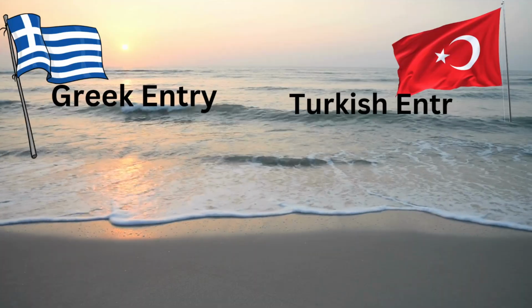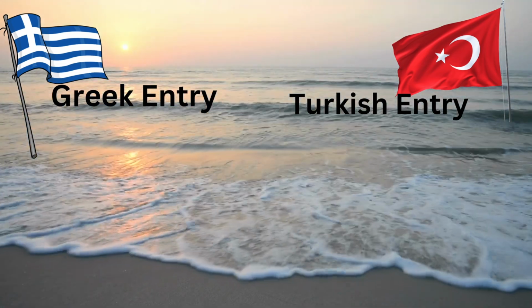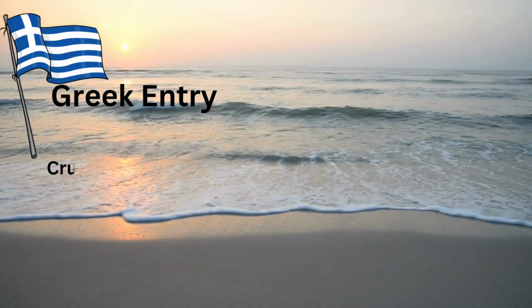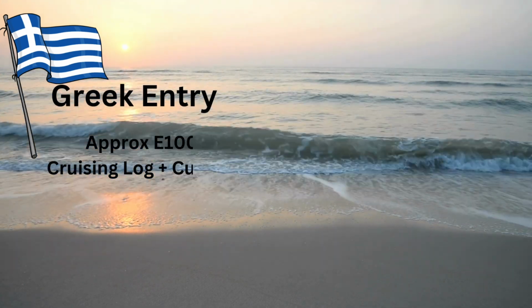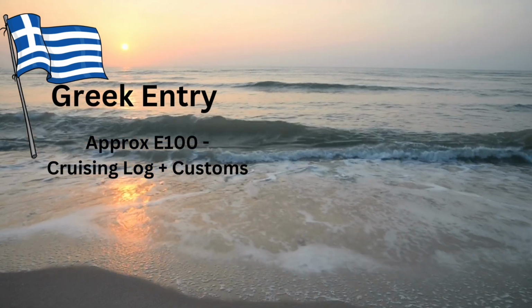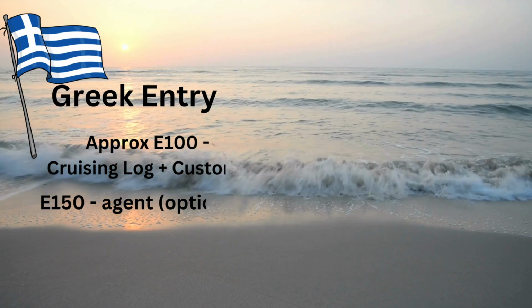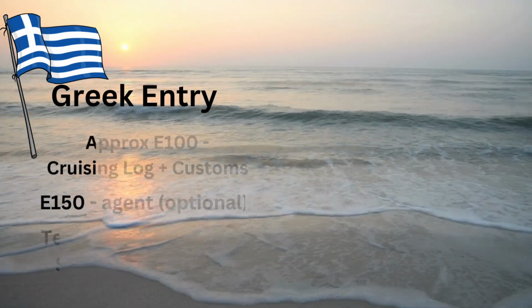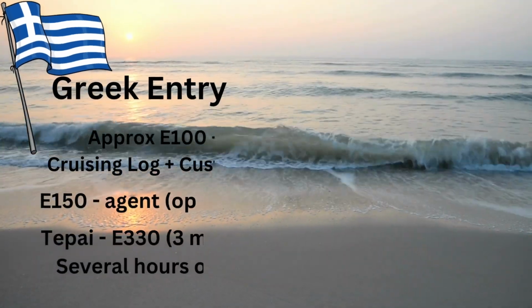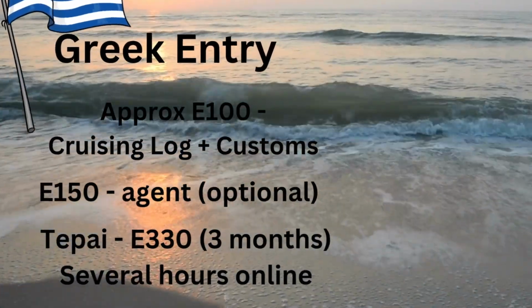We are legal. Yay! So this would be an ideal time to chat about the difference between Greece and Turkey for their boat entry requirements. The initial cost for obtaining a cruising log and customs entry in Greece is only around 100 euros, but this process takes several hours unless you use an agent, and that costs around 100 to 150 euros. There is then also the monthly tapai or cruising fees, which for our 45-foot boat was 109 euros per month.